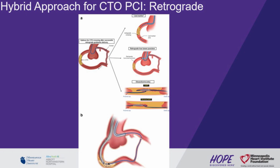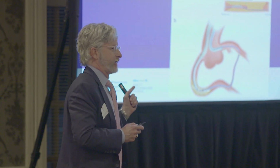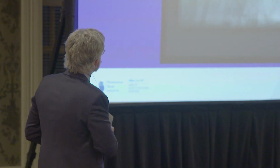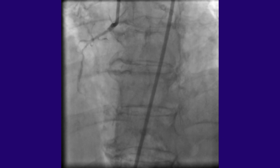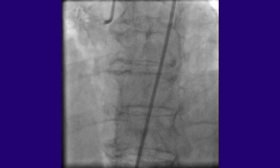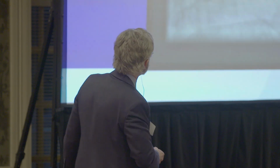When I first saw this done, and this was actually developed by Japanese operators 12, 15 years ago, at a conference, I was absolutely dumbfounded. So this is an example of that technique. Now, you can see here that there should have been this vessel here that came down, but that's completely occluded. If you look through the other vessel, you can see it filling late over on the far right-hand side of the screen. That's through those collateral vessels.